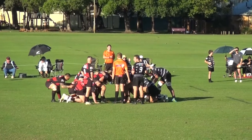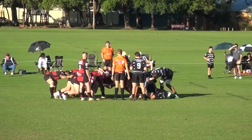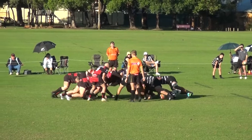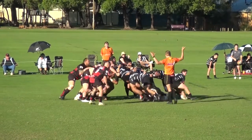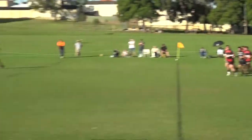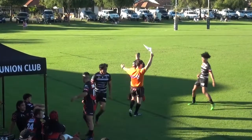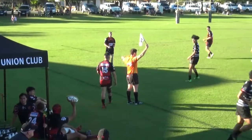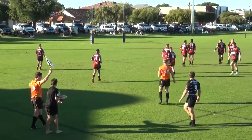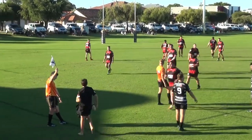We'll feed this scrum. Crouch. Bind. Sit. Ball in, please. Scrum is set. Neither side able to gain any metres. Release now. Lovely little chip over the top there from Sawala. And that ball will find touch. So 10 metres over halfway.